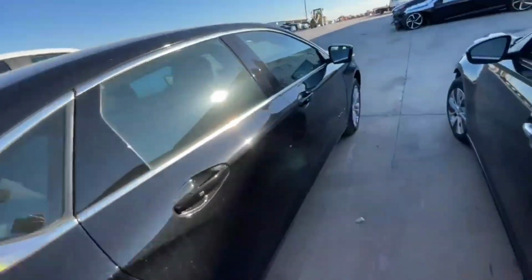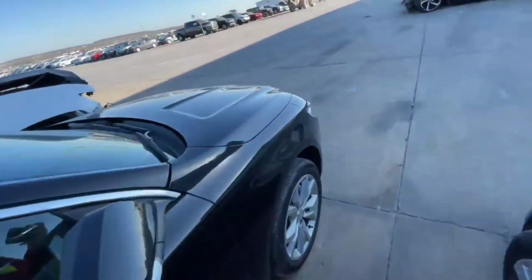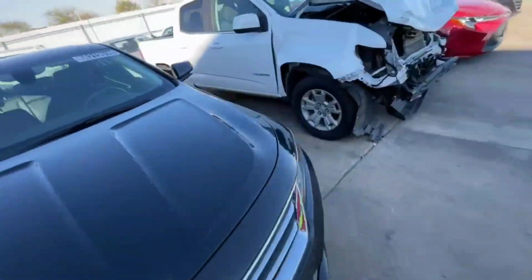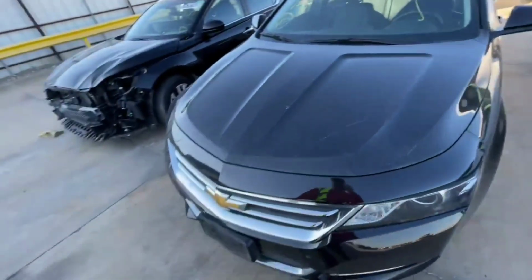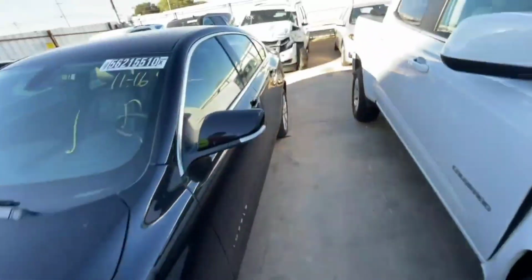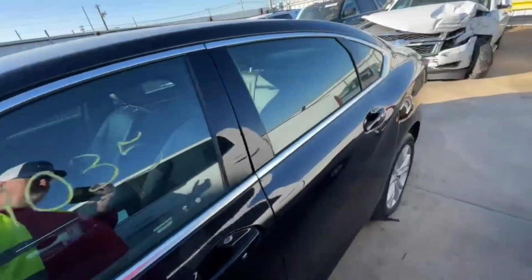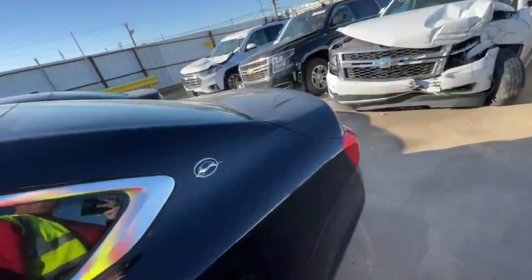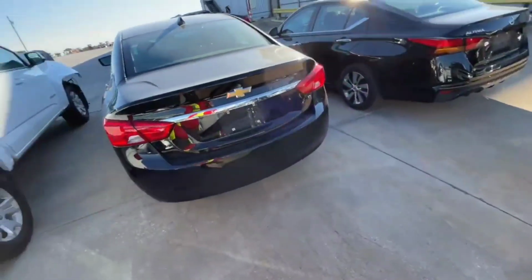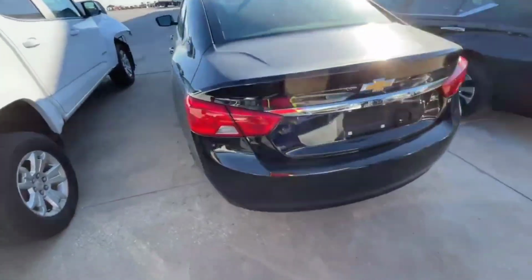Got a Malibu up here, or an Impala, I mean. Hail damage. It says rear end, but it's got hail damage too. And this one's from Hertz, another rent-a-car. I don't see any rear-end damage. Do you? I think they mislabeled that.